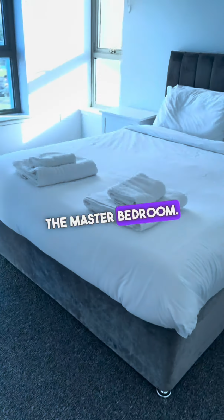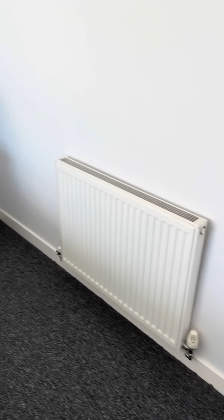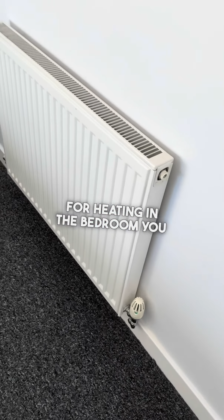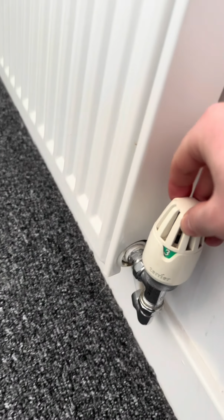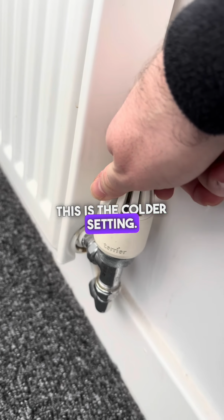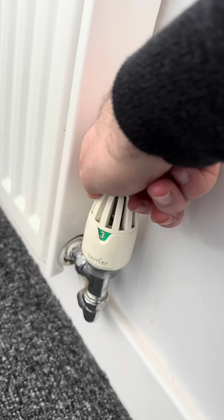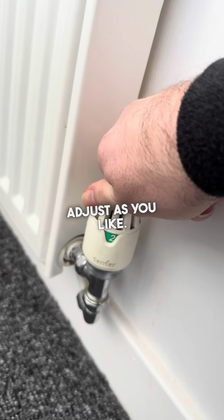Into the master bedroom. The heating in the bedroom, you have the radiator valve just on the side. Just want to turn this to make any adjustments. So this is the coldest setting, and then round to 5, that's the warmest setting. And feel free to adjust as you'd like.